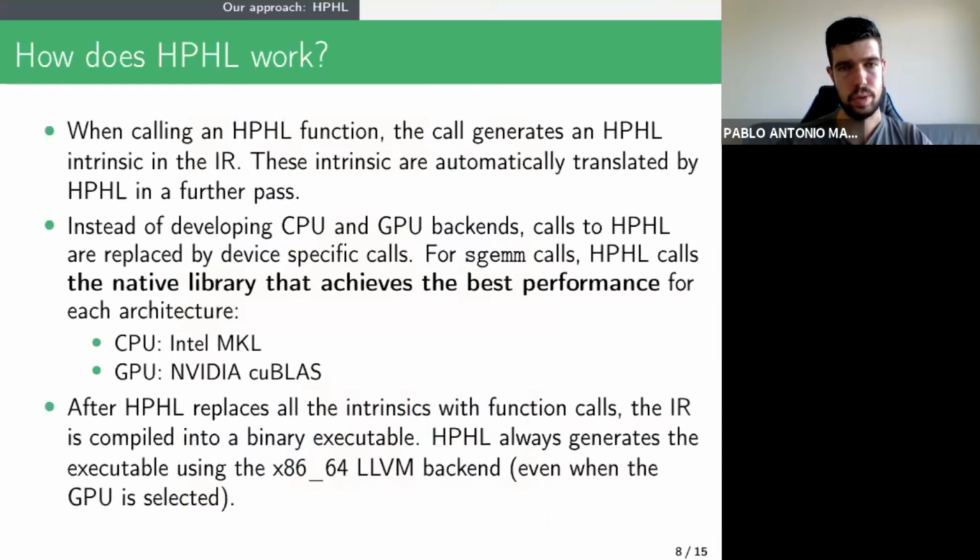So as I said, when you work with HPHL, you must call HPHL functions, and those functions are translated to an intermediate representation intrinsic from HPHL. And then in the second step, these intrinsics are automatically translated to native calls. So the thing about HPHL is that instead of developing new CPU or GPU backends, all the calls to HPHL are replaced by device-specific calls.